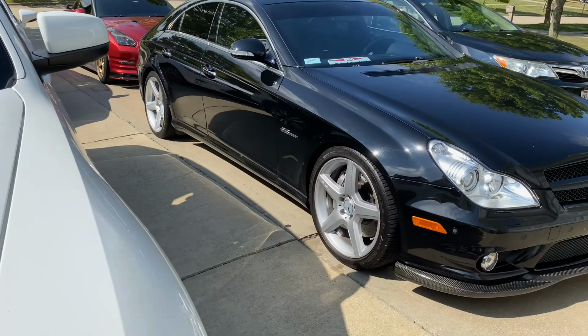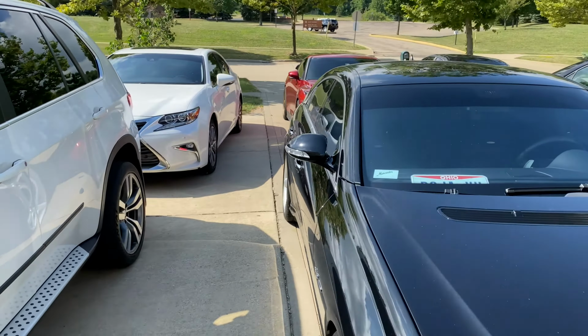And after this we're just gonna get rid of it. This thing is way too expensive to keep fixing. But yeah, I'm gonna go drive over to the BMW dealership and then I'll explain more from there. Before we can leave though, we gotta move all of this mess.